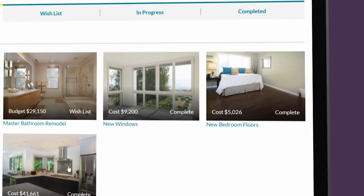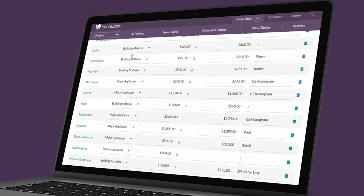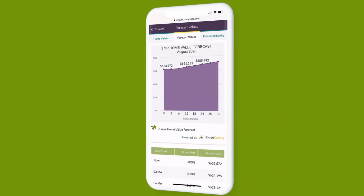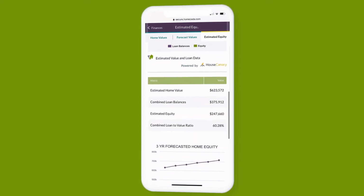HomeZada helps you save money and stay in control by tracking your shopping research, budgets, costs, photos, and any valuable documents. HomeZada even tracks your estimated home value, mortgage balance, and home equity. It also provides the ability to budget for your household expenses.